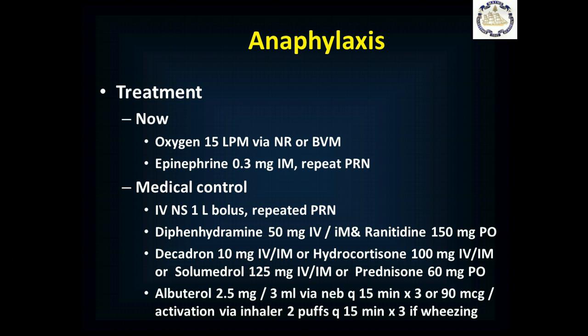If you have an injectable steroid, it could be Decadron, hydrocortisone, or Solumedrol, and those are all the appropriate doses, and they can be given IV or IM. IV is going to have faster effect, obviously, but IM, the absorption's fine, and since it takes a few hours for the steroids to have their effect anyway, the absorption difference is not a big deal. Or you can give them prednisone 60 milligrams orally.